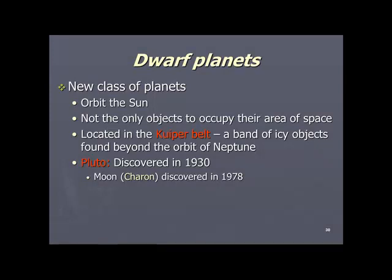As I already mentioned, we have a new class of planets in order to take into account new information that we have found out about entities in our universe. So, dwarf planets still orbit our sun, but they're not the only objects in their area of space or in their orbit. They can be located outside of Neptune in what's called the Kuiper Belt. This is a band of icy objects that are found past Neptune, sometimes called trans-Neptunian objects, TNOs.